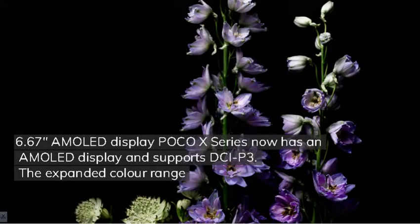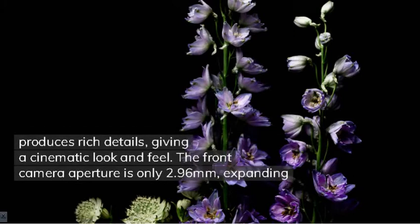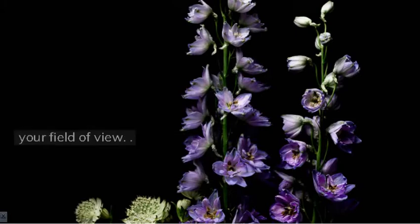6.67-inch AMOLED display. Poco X series now has an AMOLED display and supports DCI-P3. The expanded color range produces rich details, giving a cinematic look and feel. The front camera aperture is only 2.96 mm, expanding your field of view.